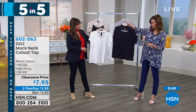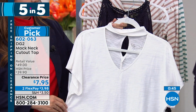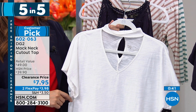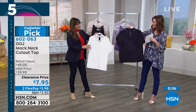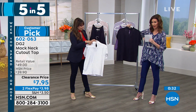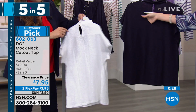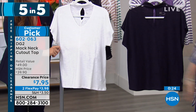Okay, we do have it only available in the navy and the white. You're wearing it in the red, but that's your own. I think it's sold out before I got out here in the red. $7.95, $3.98 on Flex. It has 2 buttons in the back, a nice keyhole look. So this is really a blouse. Only available in the navy or the white. And you can see in the white, I think even better, that pretty slub. Marl slub. Yeah, that slub knit.